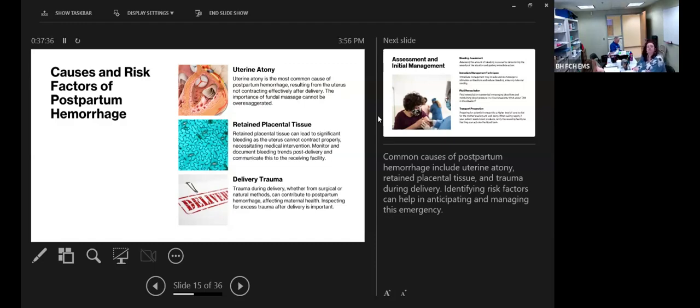So this is something that you could potentially see. Traumatic deliveries, of course. You could still have hemorrhaging if you're doing a home birth, if they are not doing proper postpartum care, rubbing the fundus, rubbing the uterus, making sure those muscles are contracting to stop the bleeding post-birth. You could end up having some excess bleeding.